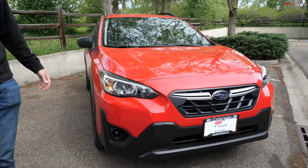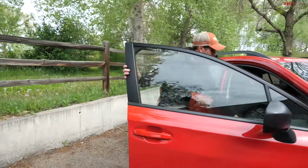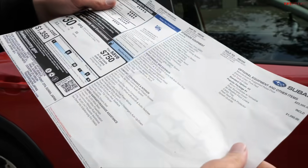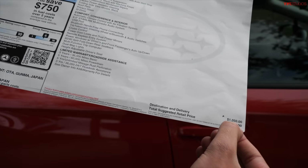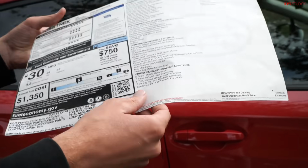So how much did we pay? Well, let's take a look at the sticker. Let's see where it came from, first of all. So it looks like AAA sourced this car from Auto Nation Subaru West in Golden, Colorado. The MSRP on this one was $25,695, but because we're being fully transparent on the series, we paid $23,497, which is pretty incredible in today's car and truck market.